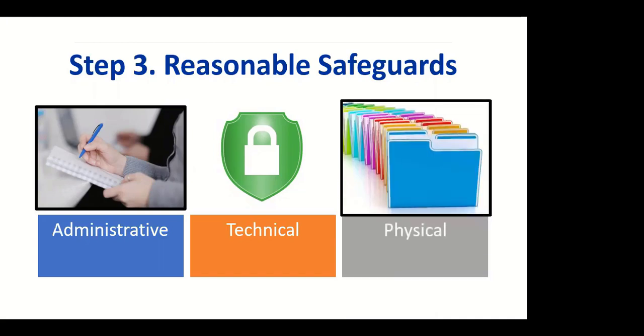Physical safeguards. These include the restricted access to paper records, ensuring that documents are shredded appropriately and that the doors are locked and the keys are managed so that duplicate keys are not made and are returned when employees leave the practice, are all examples of physical safeguards.